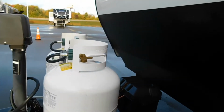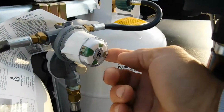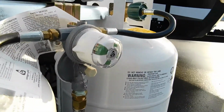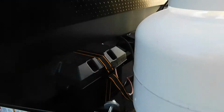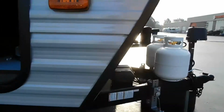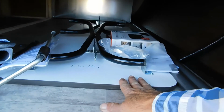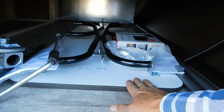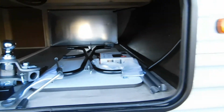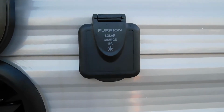Let's talk about your propane real quick. You have a regulator on here. Simply point this toward the tank that you wish to be using. Point the arrow that way. Again, your battery. That's your hitch work. Your big pass-through storage. You do have this table that you can set up indoors, or you can set it up outdoors. Your backup camera, rest of your hitch work. This is prepped for Furrion solar should you want to hook up a solar panel to it.